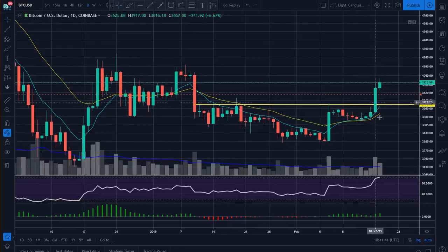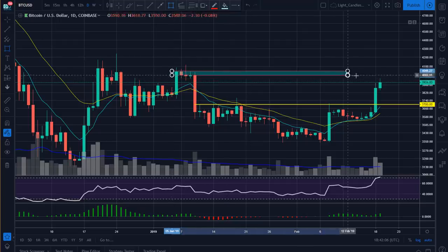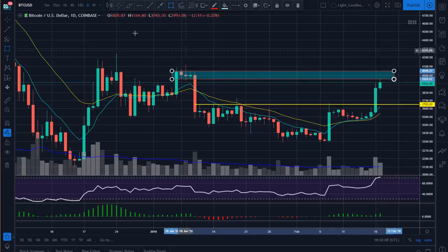We blasted right through that yesterday. Very nice to see that. And we've run straight to the next resistance level. In early January, we were trying to break out above that 4,000 level, 4,100, and it just kept getting rejected. And that was the window of resistance that I was looking at here yesterday as we were approaching.